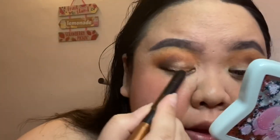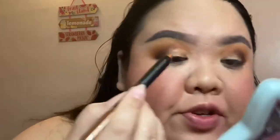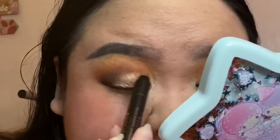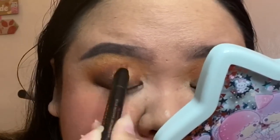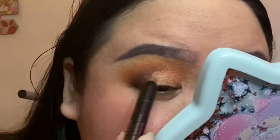And then I'm gonna use this one as an eyeshadow base. This is from Profusion Cosmetics, and this is their waterproof shadow stick. This stays on awesome, like stays on all day, you guys.